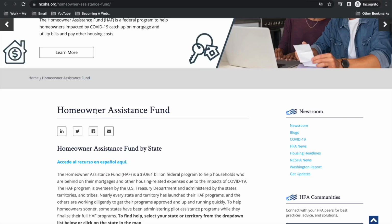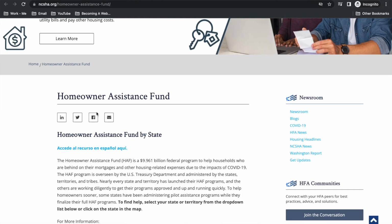If you scroll right down, the Homeowner Assistant Fund is a $9.9 billion federal program to help households who are behind on their mortgage and other housing related expenses due to the impact of COVID-19. The Homeowner Assistance Fund program is overseen by the U.S. Treasury Department and administered by states, territories, and tribes.